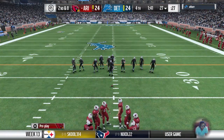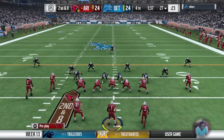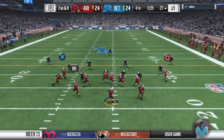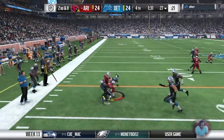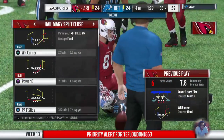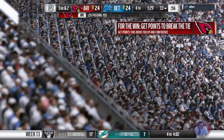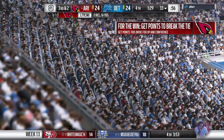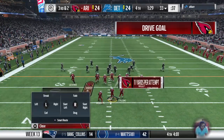And after the play on the ground, that brings up second down here. Now they'll throw here out of the gun. It's a short one here, complete to the tight end. 6 yards is the pickup, and that'll lead to a third down. And now the Lions going to stop us momentarily as they call a timeout. It's just their first. They've got 2 more to use here in the final stages.